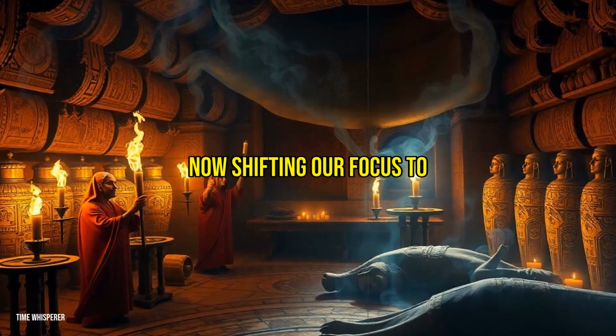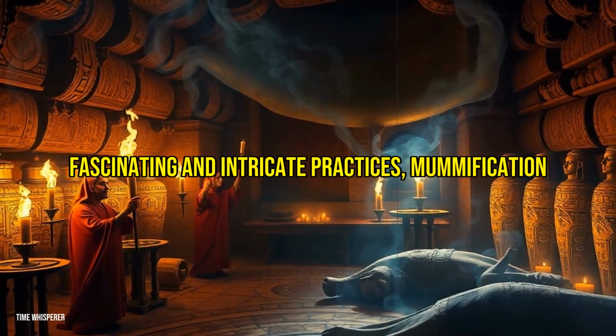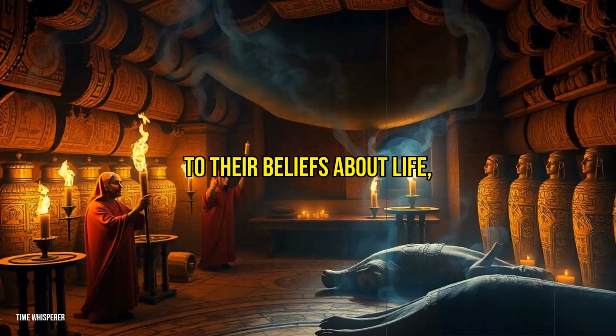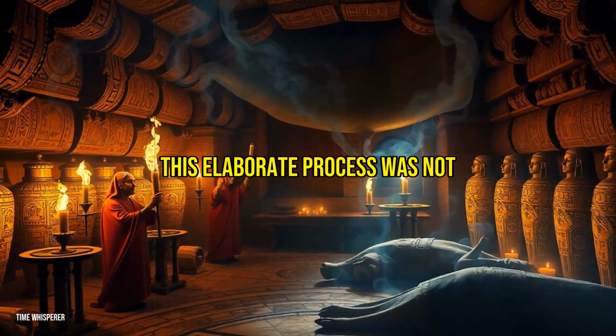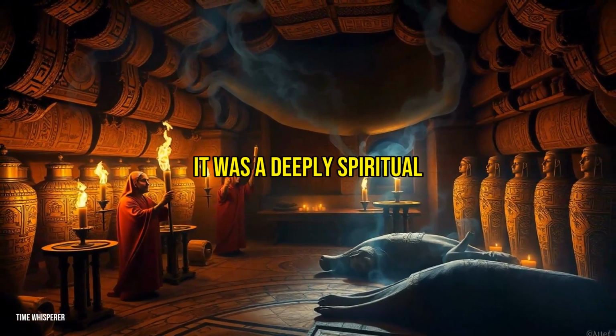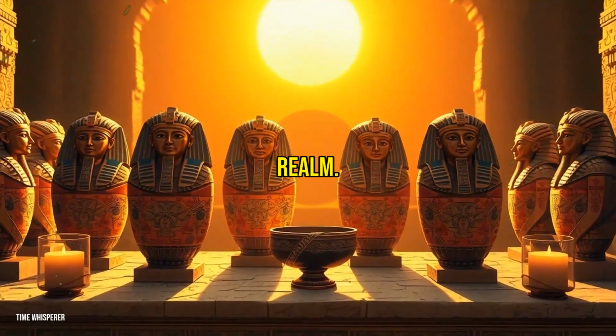Now shifting our focus to one of ancient Egypt's most fascinating and intricate practices, mummification stands as a profound testament to their beliefs about life, death, and the afterlife. This elaborate process was not merely about preserving the body. It was a deeply spiritual ritual aimed at ensuring the deceased's journey into the eternal realm.